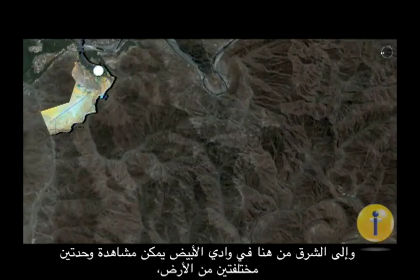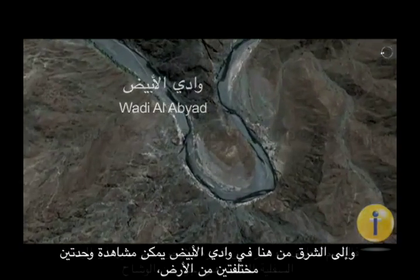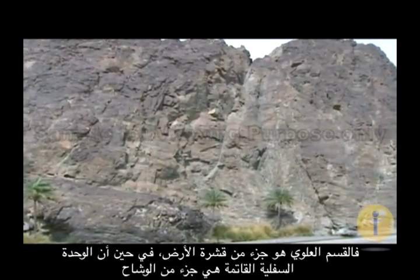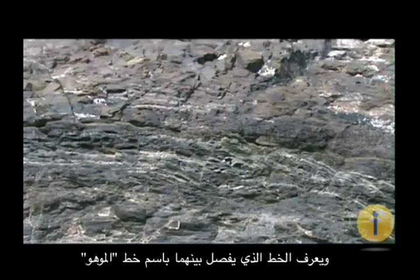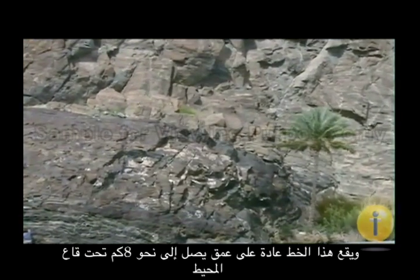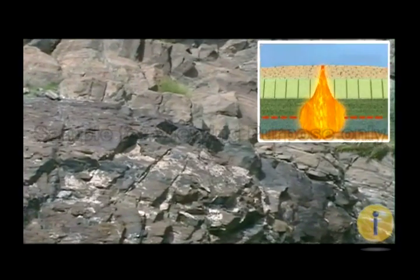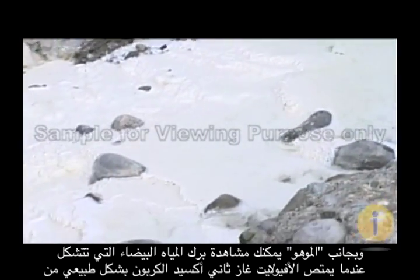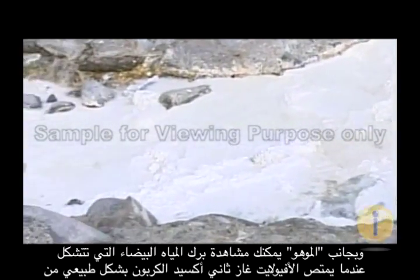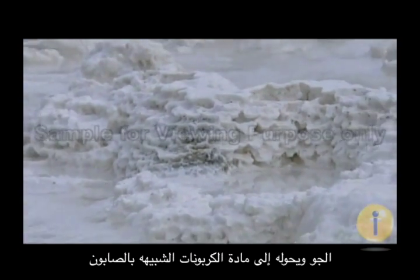East of here is Wadi Abyad. Two different units of the earth can be seen. The upper section is part of the earth's crust, whereas the lower, darker unit is part of the mantle. The line that separates them is known as the moho, which normally lies 8 kilometers under the ocean floor. Next to the moho, you can see the white water pools formed as the ophiolite naturally traps CO2 from air, converting it to solid soap-like carbonates.